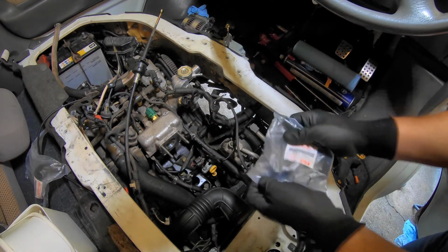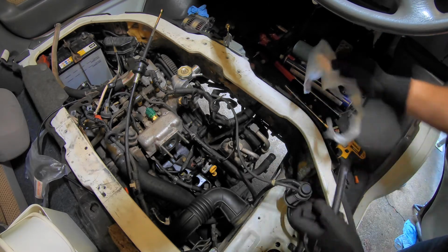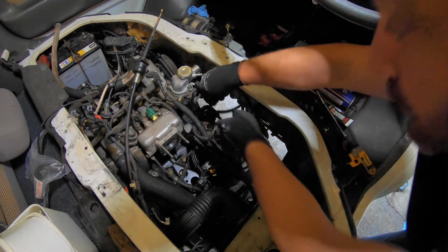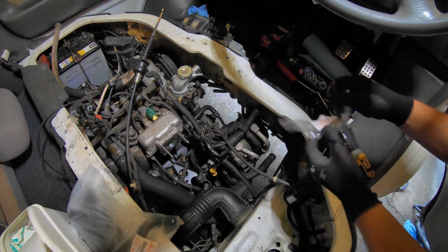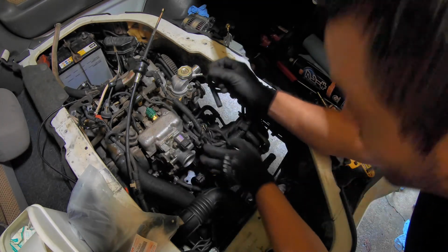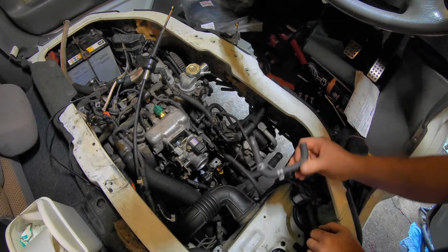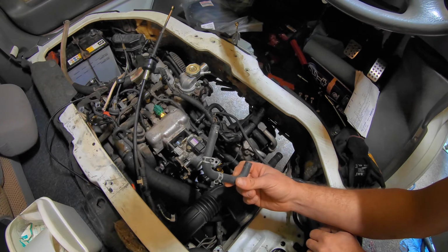Now I figure while I'm here, I might as well replace all of the water hoses, so that's what I'm doing. It was at this point I realized I forgot to buy this particular hose new. So every other hose around here is new except for this one, but maybe we'll get to that later. This one looks in good condition anyway, so it should be fine.